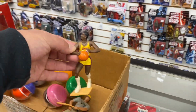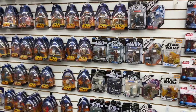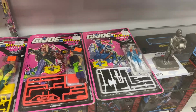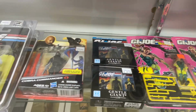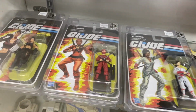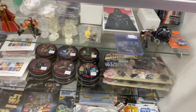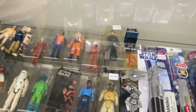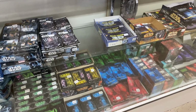Here's a random box with a random Magic Johnson starting lineup action figure. I have a whole bunch of those guys. And then Star Wars, look at all that Power of the Force. A couple of carded G.I. Joe Ninja Force figures. A couple of Star Wars knickknacks. Star Wars cards as well.